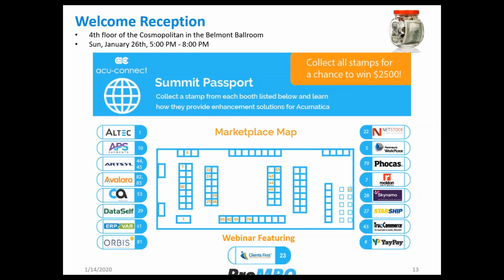And NetStock, I see that we have on the webinar with us. They provide businesses with inventory management and replenishment for on-demand planning. And so they connect directly with Acumatica in the cloud. So anyone with inventory, we encourage to visit NetStock. Paramount Workplace is a requisition management, AP automation solution. So if you have spend management needs, we recommend you visit them. Focus Software is an industry matched data analytics solution. They make it easy for manufacturers and distributors, retail businesses to drill down on summaries into the underlying data.